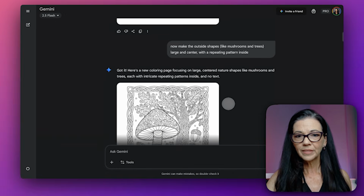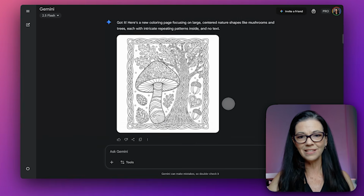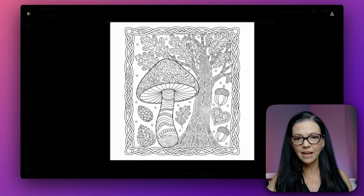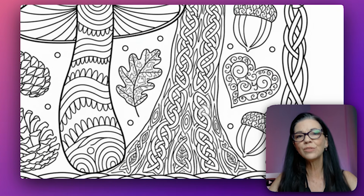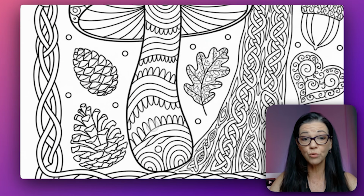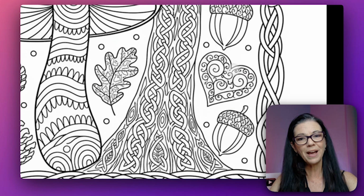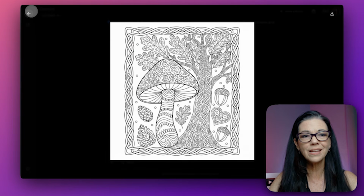So here, I wanted it to be one shape with repeating patterns inside. Okay, it got a little bit closer to it. And as I click on this, I see here it's almost like some kind of Celtic pattern in here. But I would have to really clean up these edges. Like, look at this leaf right here is terrible. This pattern on the mushroom is great. Okay, those pine cones are great. The patterns around the heart, not great. I probably would delete those. So I want to keep trying.